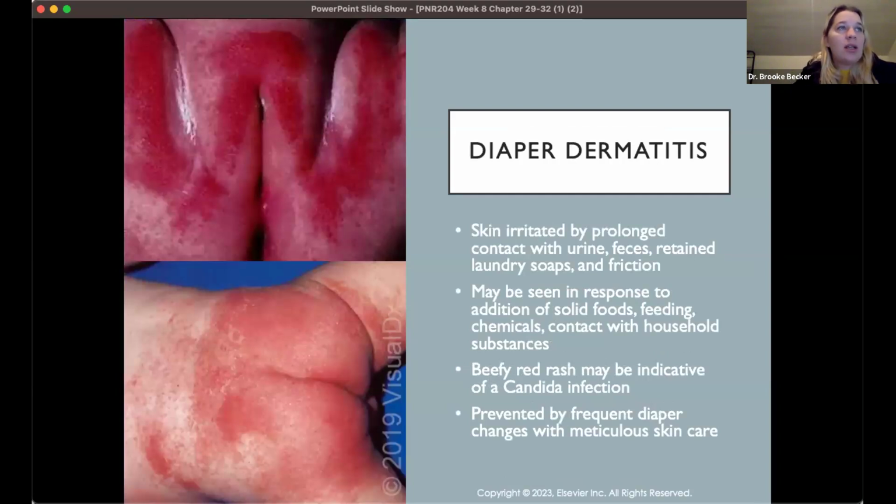Diaper dermatitis, you can see here, it can get really bad. It can happen as you're introducing solid foods, kids can start to have diaper rashes, from feeding, chemicals, changes in diapers, changes in wipes, but they're going to have a really beefy red infection usually in this area. And if it's very symmetrical on both sides and also beefy red, you get concerned about them having a yeast infection or a candida infection. Okay.